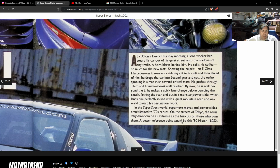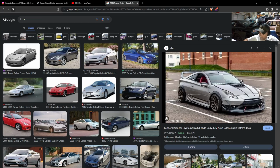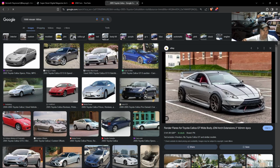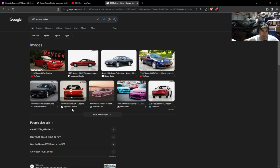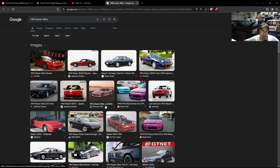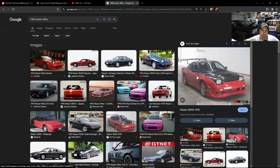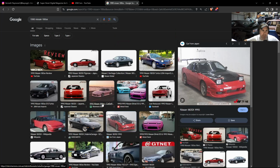All right, so we have a 1990 Nissan 180SX. Right, 1990 Nissan 180. All right, so this is a very fun car. Pop-up headlights. Here's your Japanese version. All right, this is all decked out. Obviously, it's got some sort of kit on it, kit, hood, spoiler, wheels, you name it. I don't know when people started messing with these, but I would assume when they came out.